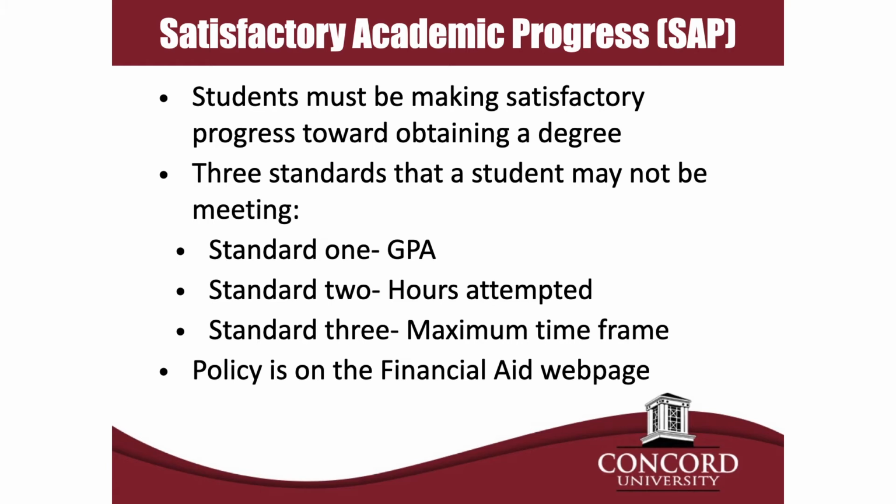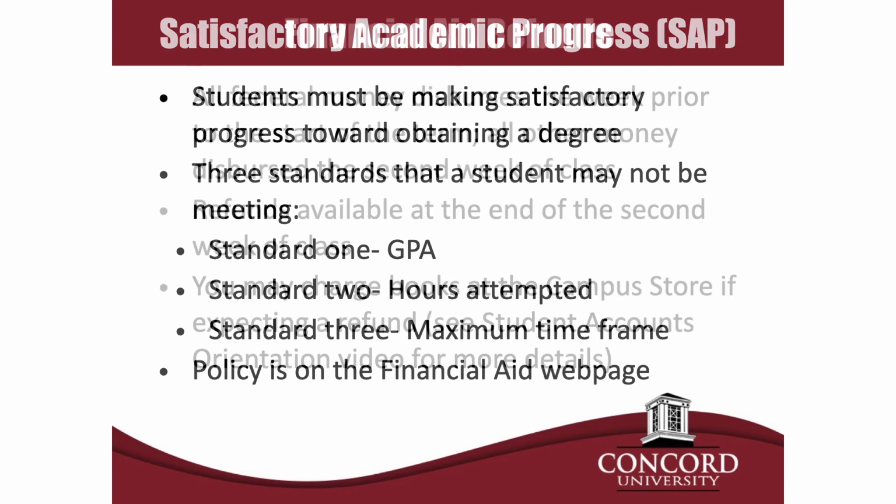Many students get in SAP jeopardy under Standard 2 by continuously dropping classes. So please make sure that you are in a schedule each semester that you want to avoid dropping classes. I mean, it's inevitable, you may have to drop a class. You just don't want to do that continuously.